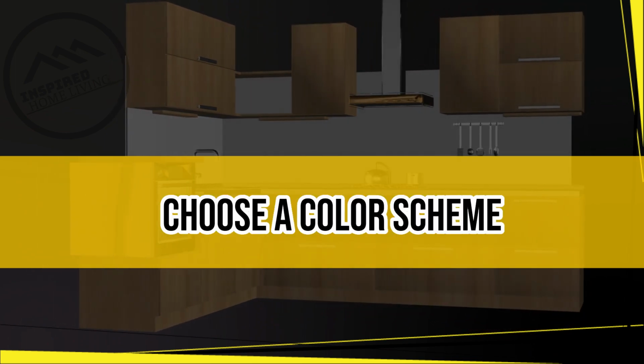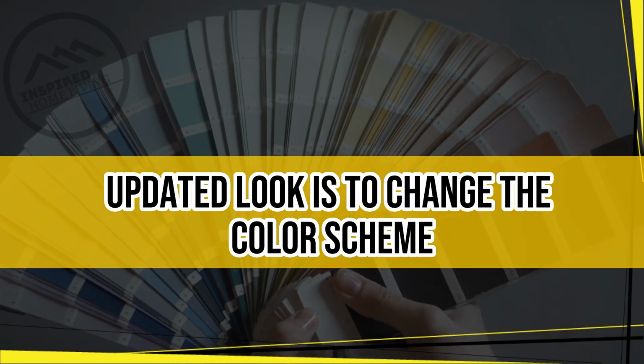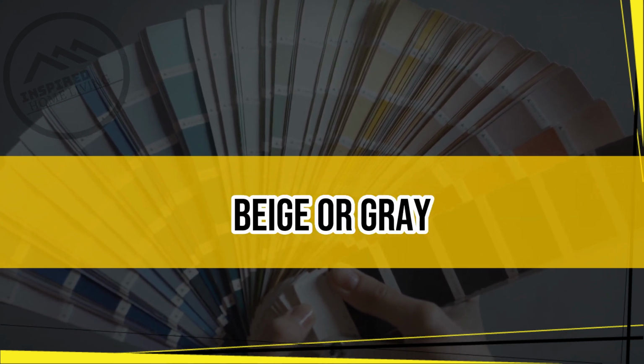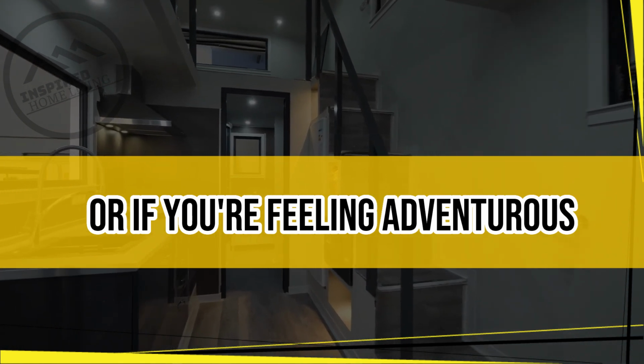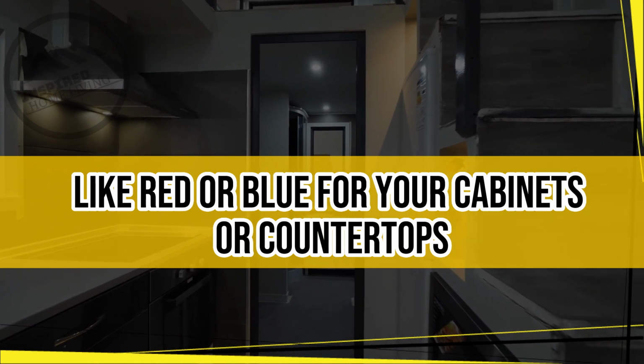Choose a color scheme. One of the easiest ways to give your kitchen a fresh, updated look is to change the color scheme. Consider choosing a neutral color palette, such as white, beige, or gray, and adding pops of color with accents like colorful tiles or a bright backsplash. Or, if you're feeling adventurous, choose a bold color like red or blue for your cabinets or countertops.